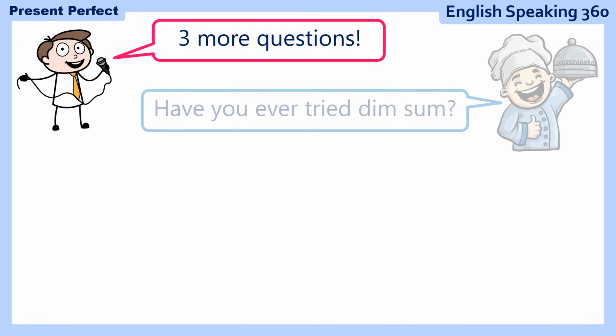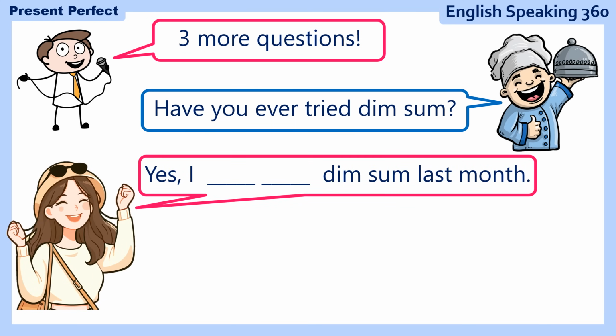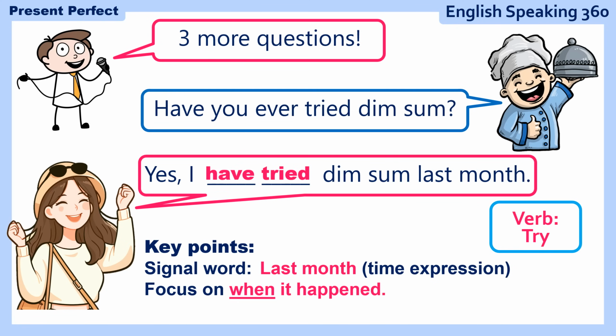3 more questions. Have you ever tried dim sum? Yes, I dim sum last month. Okay. The verb is try. Key points. There's a signal word right here, last month, and last month is a time expression. Okay? And the focus is on when it happened, last month. So the answer is yes, I have tried dim sum last month.